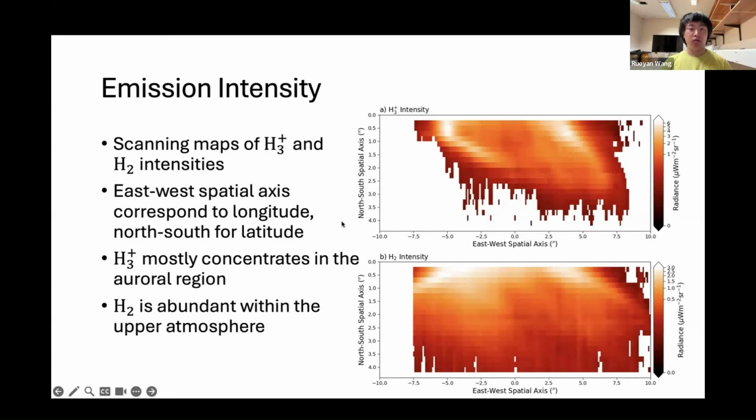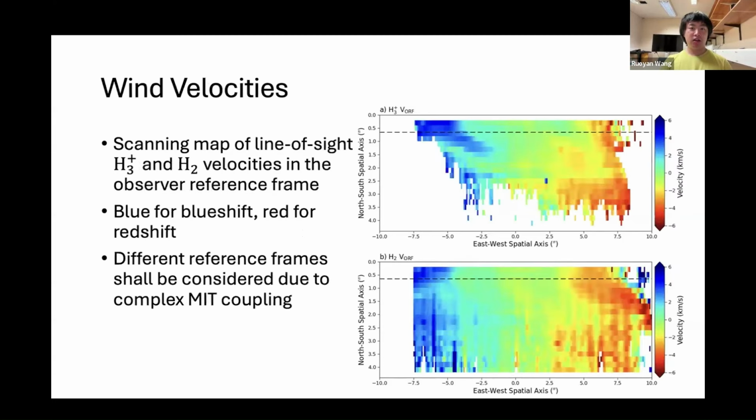Morphologically, we can see that H3 plus mostly concentrates in the aurora region, where the intensities are high. We can see that the aurora contour, the 2 aurora peaks, are very well contoured. As for the H2, it's more uniformly distributed within the whole upper atmosphere. The abundance is pretty much everywhere, and in fact, we can sort of see the limb of Jupiter through the H2 distribution. So that's the emission intensity. Now we have the velocity. This is the most interesting part.